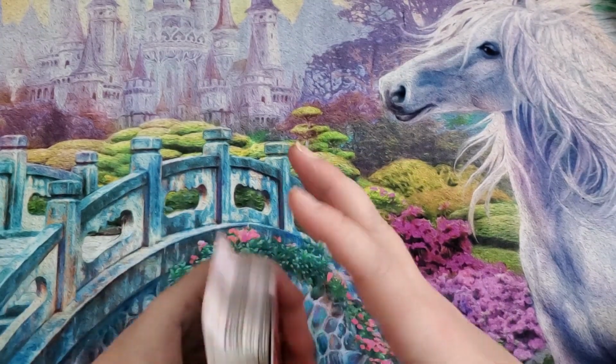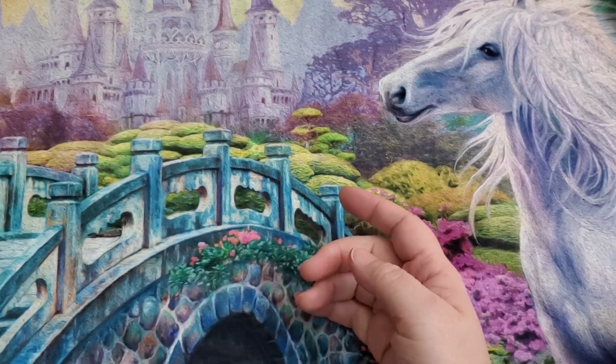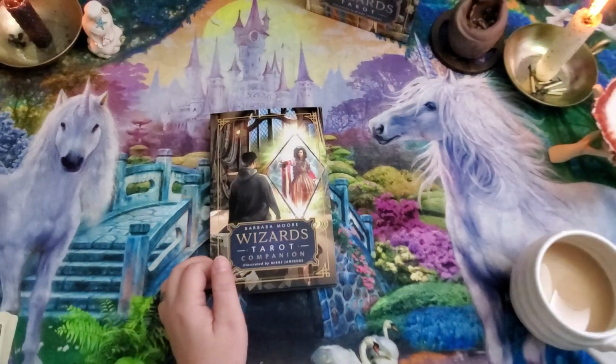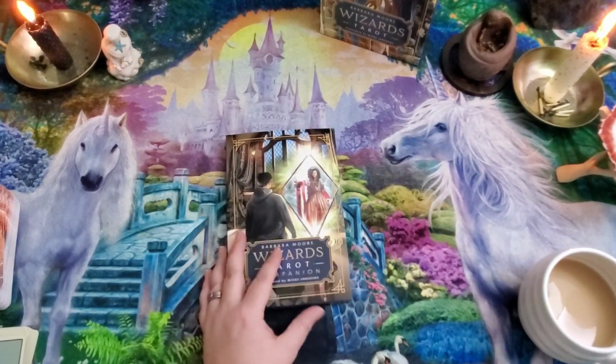Okay, I'm going to set these to the side. We're going to take a look at the guidebook, and then at the end here, we'll read a sample entry. And let me zoom us back out at least a bit. Oh, that looks pretty good.